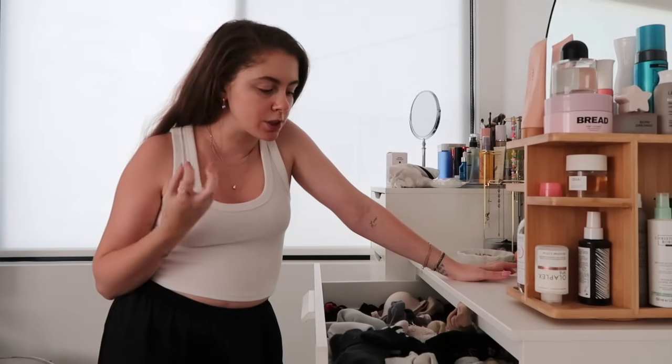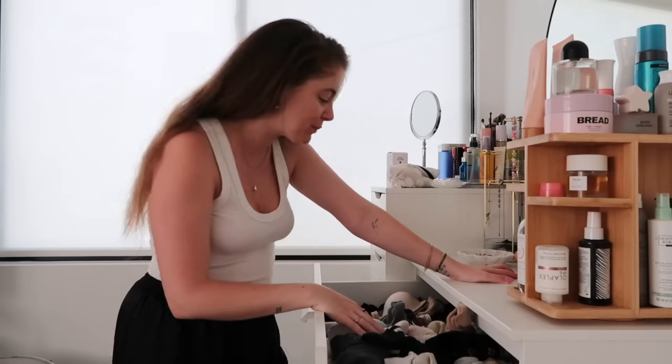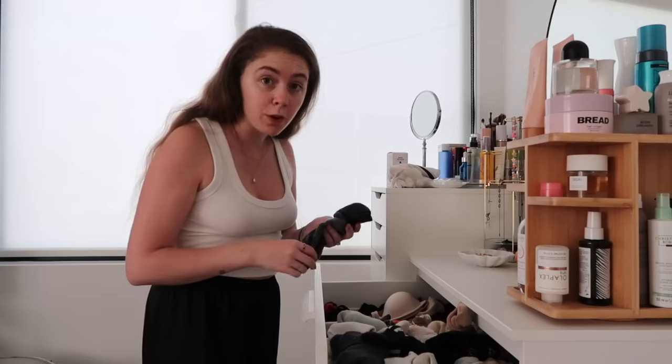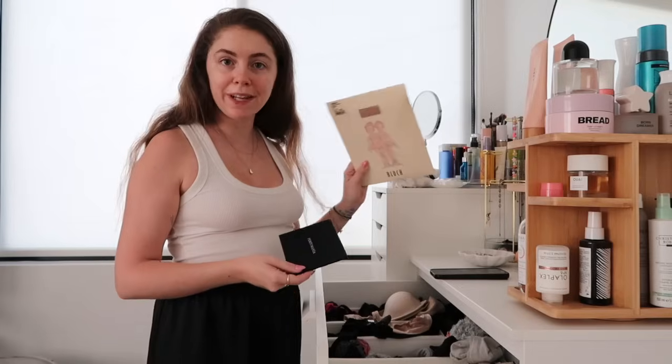This is just the issue with being a sock addict like I am. I just love socks and cozy socks. And it ends up taking over your life, so we need to do something about this. Fair warning, I am keeping the large majority of my socks, so I already know. Old tights from when I used to be in theater school.